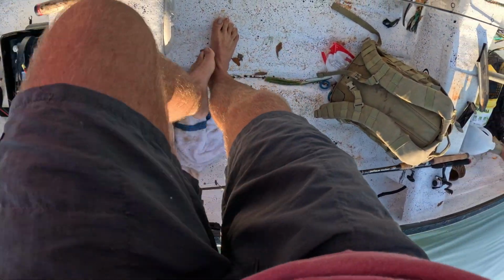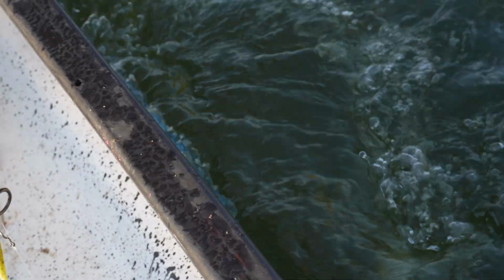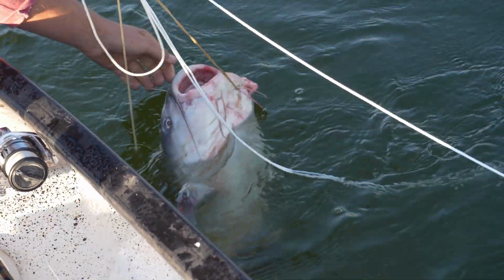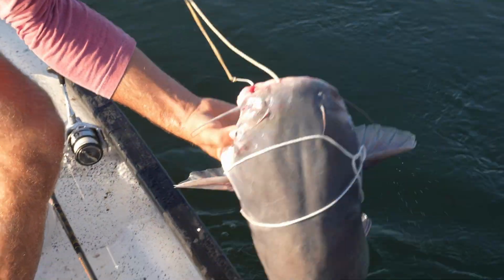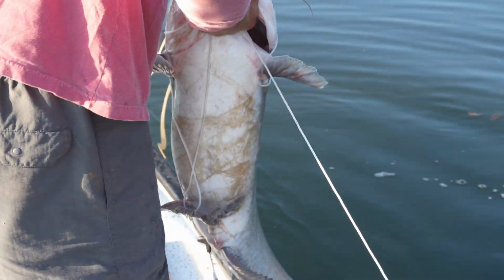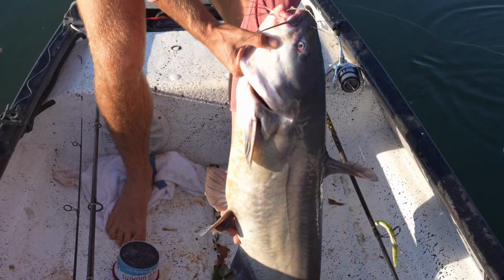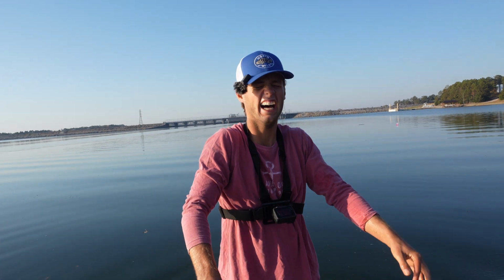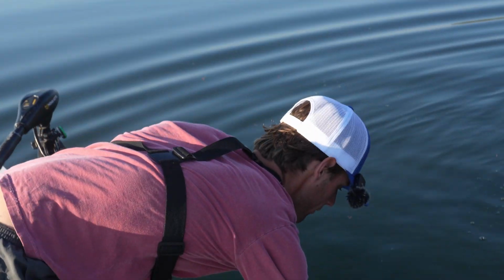Holy cow. Okay, this is another one. We cannot lose this. Look at him. This thing is big, y'all. So we're going to be real easy with this guy because he is a beast. Oh yeah, look at that beast. If he goes, no problem. Yeah boy. Look at that, this is huge. I can't tell if this is a blue or a channel. Man, I did not want him to just make me fall into the water.